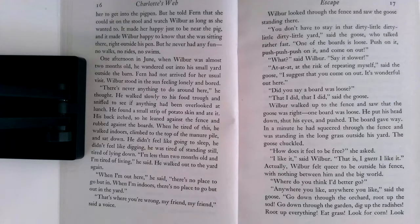"That's where you're wrong, my friend," said a voice. Wilbur looked through the fence and saw the goose standing there. "You don't have to stay in that dirty little yard," said the goose, who talked rather fast. "One of the boards is loose. Push on it. Push on it and come on out."